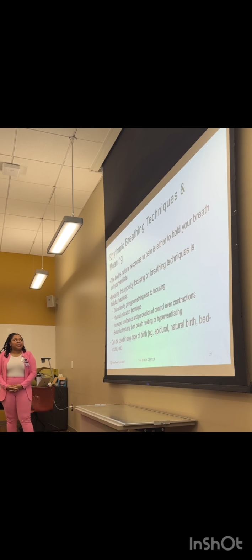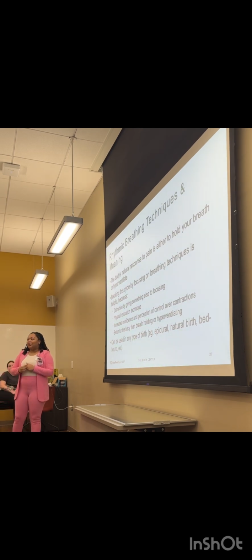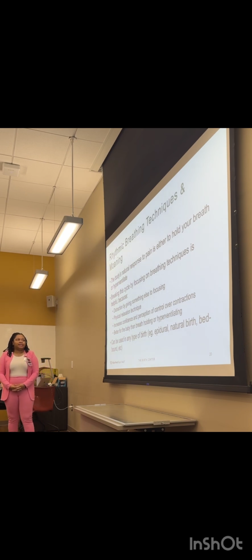Rhythmic breathing techniques and moaning. The body's natural response to pain is either to hold your breath or to hyperventilate. That's what we do not want. We don't want mom clenching up, tensing, and holding her breath. We want her breathing throughout each contraction in a very rhythmic way. So breaking this cycle by focusing on breathing techniques is helpful. Distracting by giving something else to focus on, physical relaxation techniques, and it can be used in any type of birth, whether that is medicated or unmedicated.